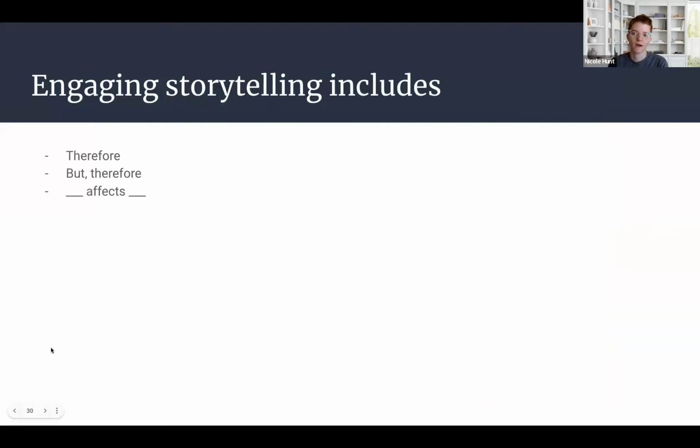Okay, so those were the writers of South Park there. A lot of people find them to be fantastic writers. So their kind of tip for making sure storytelling is engaging is making sure that we're using therefore, but, therefore, blank affects blank, things like that. So when we're creating our comics, we want to make sure that there's something in there like that. So we're gonna read a comic here as an example, and we're gonna see how it flows.